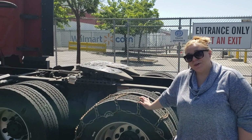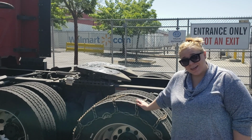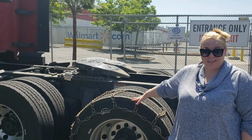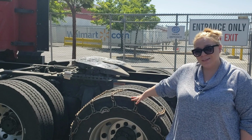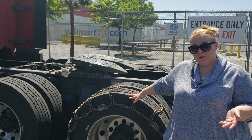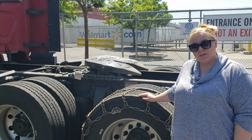Now, because we experience winter 9 months out of the year on the route that we run, a lot of the times we might have to put these things on. These are truck chains, and anytime that the weather conditions mean that the road is a little bit too slick or a little bit too snow covered, we're gonna have to put these on.